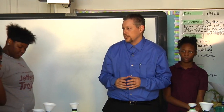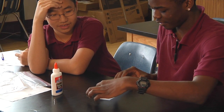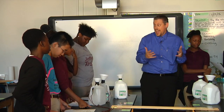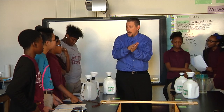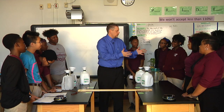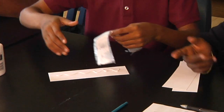What's the next thing that we're going to test? 2 cardstocks glued together. Yeah, we're going to take 2 cardstocks and you guys glued them together yesterday. Is that a composite material? Yes. Yeah, because it's got 2 different materials combined and we're hoping that it increases the strength. So what was the third thing that we're going to test? Cardstock, fabric, and glue together. That's exactly right.